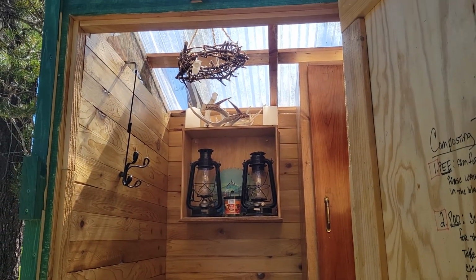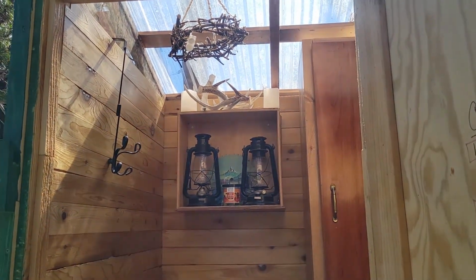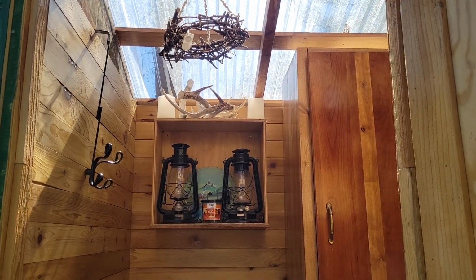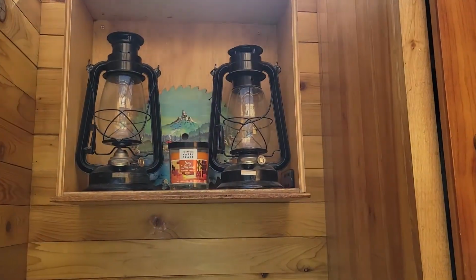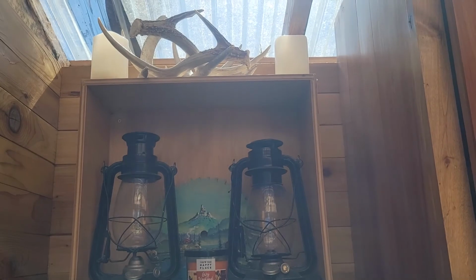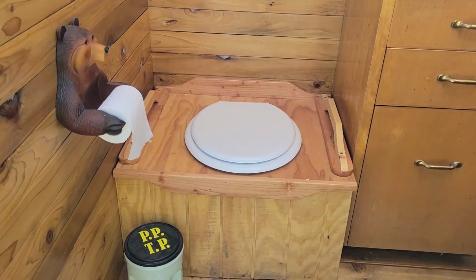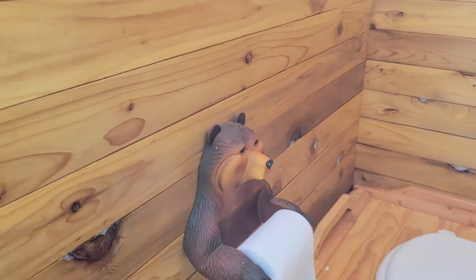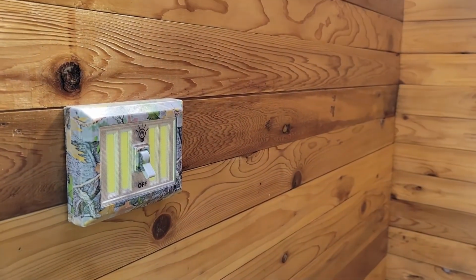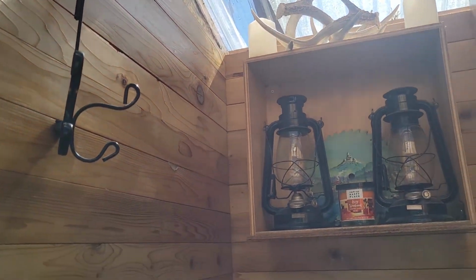Okay, the bathroom is 100% complete now. I'm gonna give you a tour. So there's our battery-powered chandelier. Here's some decorations with some candles up there for mood lighting in the evening. Here is our composting toilet with our little trash can. There is a light for at night. Here is a coat rack, clothes rack, towel rack, whatever you might need when you come in.